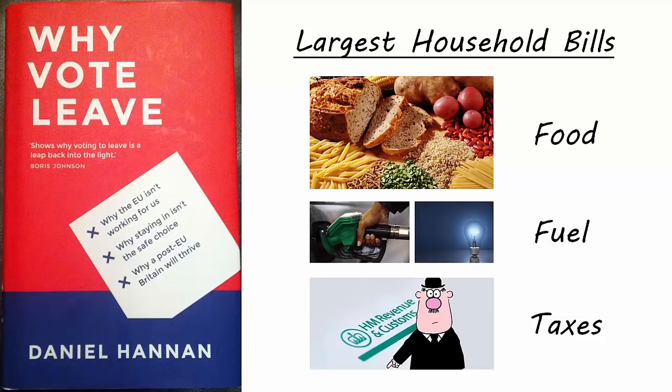and taxes. Taxes are the item we tend to overlook because they are dispersed and disguised. We don't always notice what we're paying through VAT or PAYE, although if we consolidated all our tax bills, they would probably be the single largest item. So let's start closer to home.